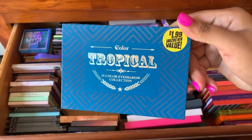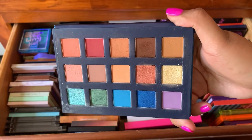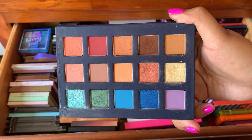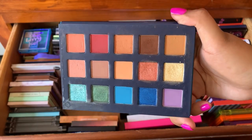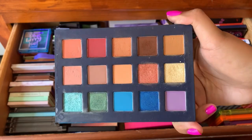Next I have the C Color Tropical palette, which was $1.99. This is supposed to be a dupe for a Natasha Denona palette. I think this is an okay palette. C Color has some other palettes that work better, I feel. But this is a really nice option if you're looking for C Color eyeshadow palettes and you wanted to try out one that's similar to the Natasha Denona color story.